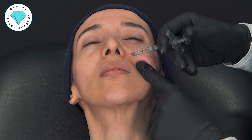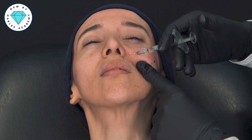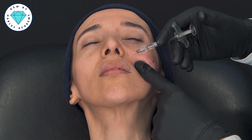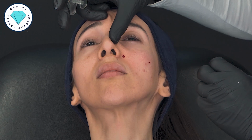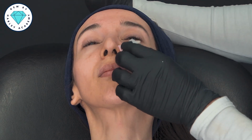Whilst I'm injecting, I'm always watching the nose. I'm always watching the skin of the nose, which is the course of the angular artery, making sure that we have good capillary refill on the side wall of the nose. So that's less than 2 seconds, which is great.